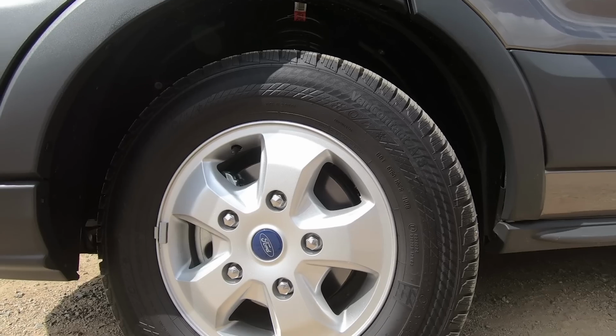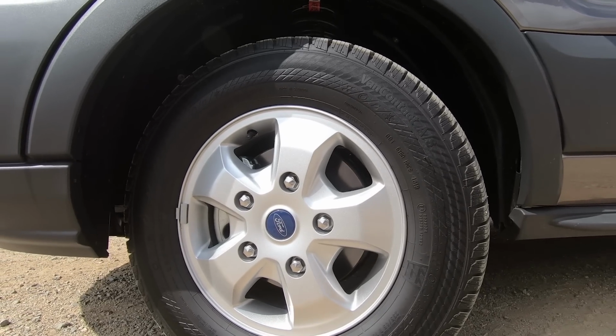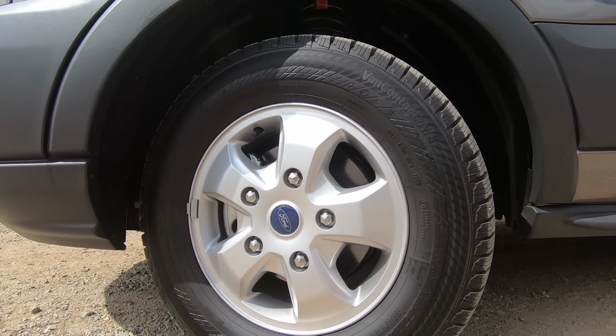Additionally, this one is upgraded with 16-inch aluminum wheels. There's 4-wheel disc. It has McPherson strut front suspension. It's leafs out back because you don't really need more than that for a heavy duty vehicle like this. There goes a Sprinter going by.